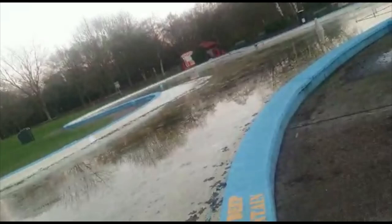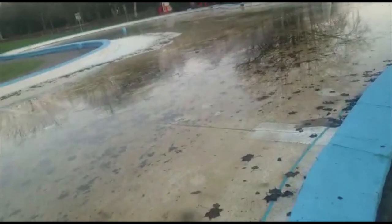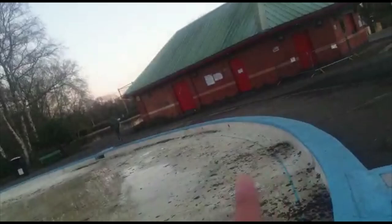They really don't take care of it, so that's what it looks like in the winter. It has fountains and stuff, and it's not even that deep. If you look, there's a board. I'll show you, but this is what it looks like in the winter. In the summer it's so full that it's so funny.